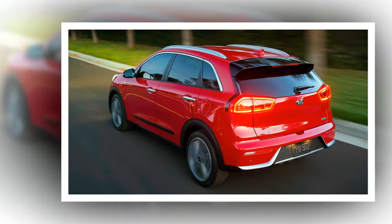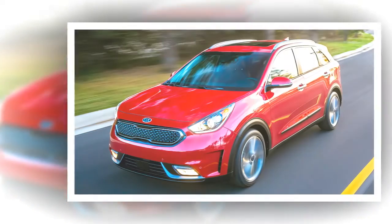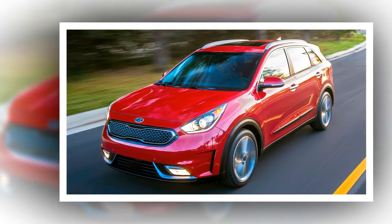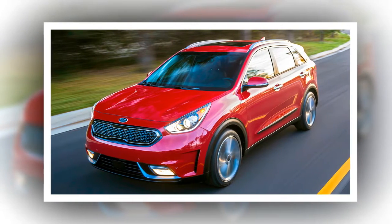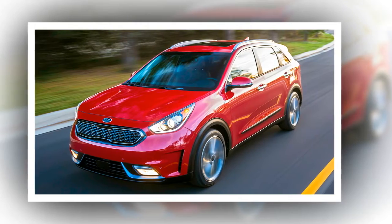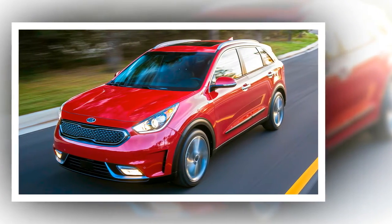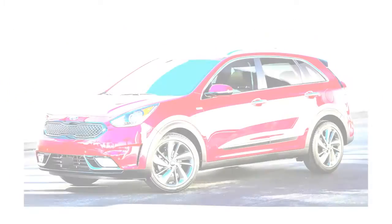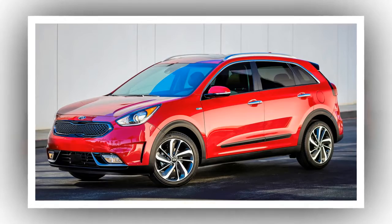There are exceptions to this. Under the attractive, if not adventurous, skin is some interesting technology. Most of the mechanicals are shared with the upcoming Hyundai Ioniq, including the direct-injected 1.6-liter inline-4 and electric motor that send power to the front wheels. The powertrain makes a combined 139 horsepower and 195 pound-feet of torque.